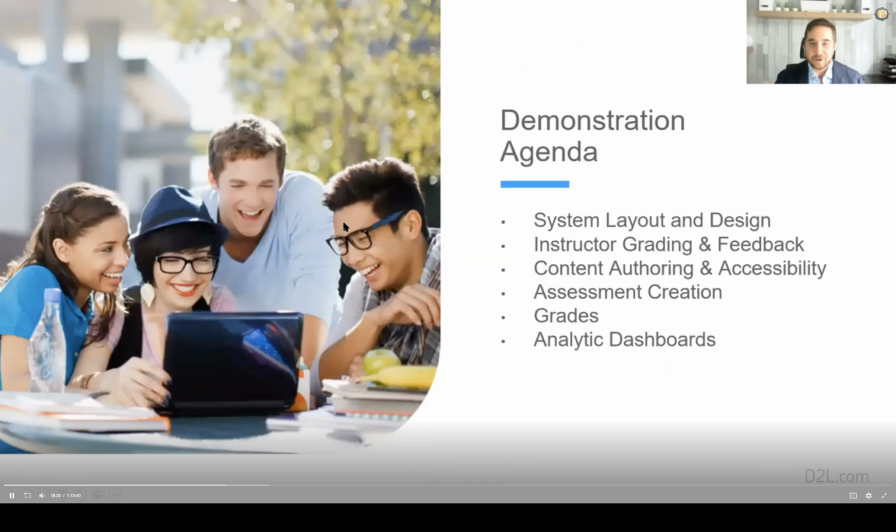So we're going to be touching on Brightspace with a demonstration from the instructor or faculty perspective today. Firstly, we want to get you familiar with the system layout and design. We're going to be touching on the grading experience from a faculty and instructor perspective and how you can personalize that feedback to your students. We're also going to be touching on, and I know there are lots of questions in the chat about this, migration, but also content authoring and accessibility. And then the last few items are going to be covering assessment creation, gradebook, and some of the analytic dashboards.